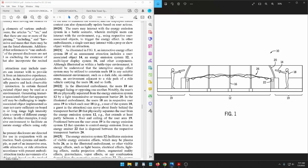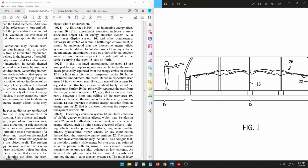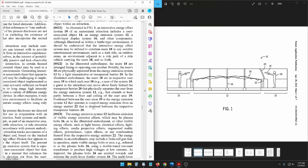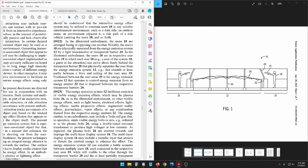Although illustrated as within a battle-type environment, it should be understood that this interactive energy effect system may be utilized to entertain users in any suitable entertainment environment, such as a dark ride, an outdoor arena, an environment adjacent to a ride path of a ride vehicle carrying the users, and so forth. Well, that covers a lot of ground there. The user is separated from the energy system by some kind of barrier. All right, I gotta know about this energy emissions.